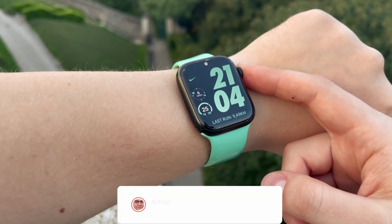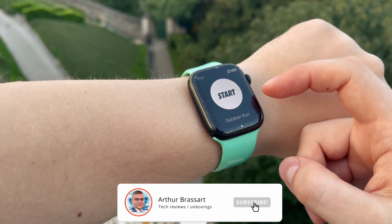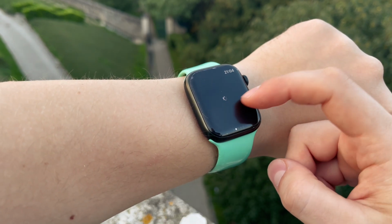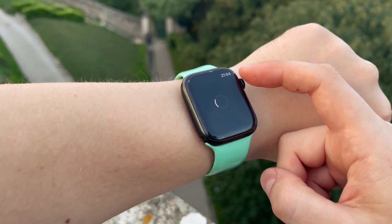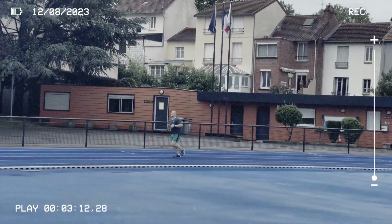Nike Run Club is available both on iPhone and Apple Watch. The app's primary focus is to help users track and improve their running performance while offering various features and functionalities to enhance the overall running experience and make it fun. The app uses GPS technology to accurately track your runs, recording essential data like distance, pace, route, elevation, speed, and heart rate.